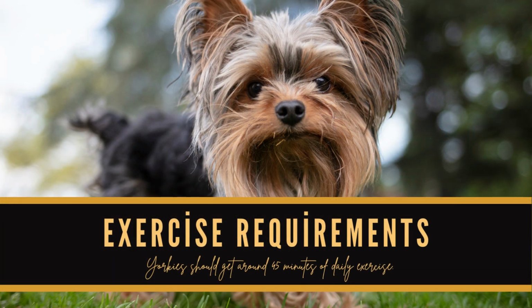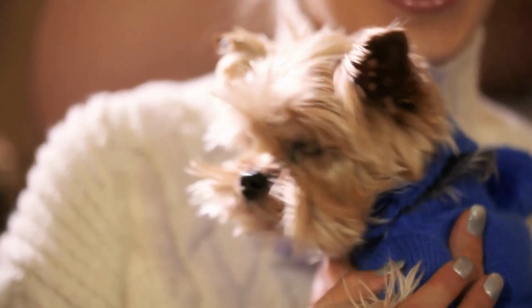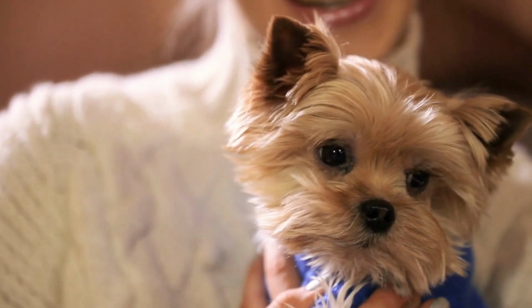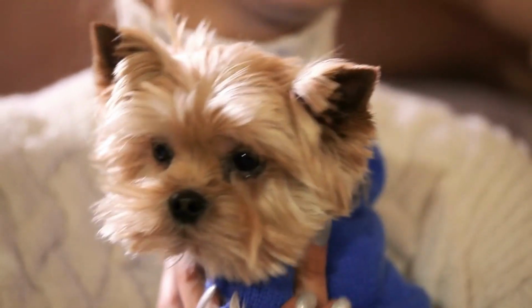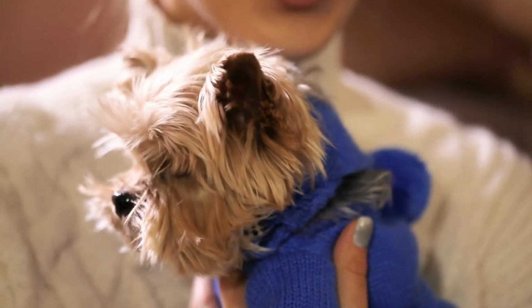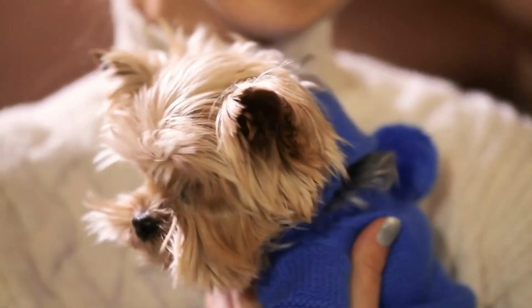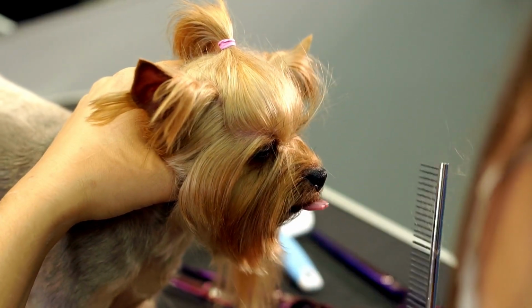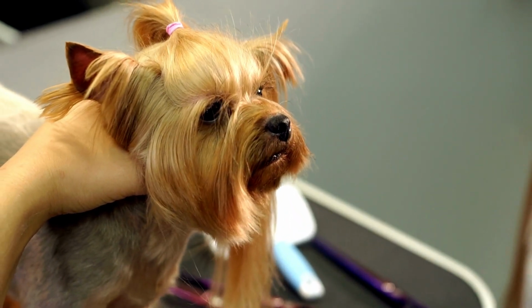Yorkies need about 45 minutes of exercise each day. Yorkies need daily exercise even though they are little dogs, not only to maintain their fitness, but also to keep them from getting bored. Two quick walks a day are required for an adult Yorkie. Alternately, a few quick playdates in your backyard will do, ideally with the toys we suggest for Yorkies.